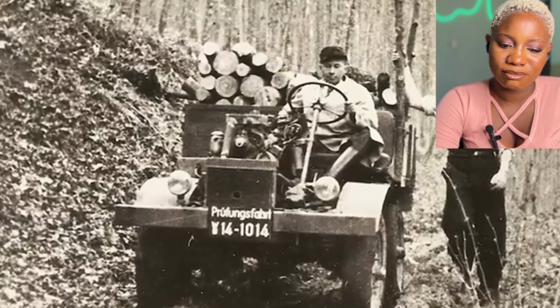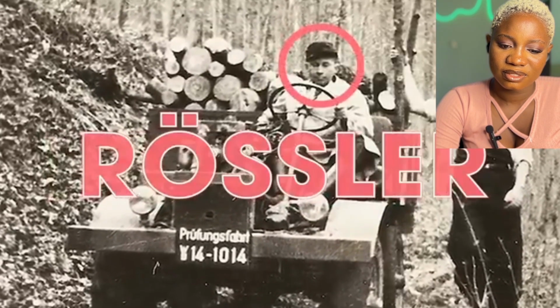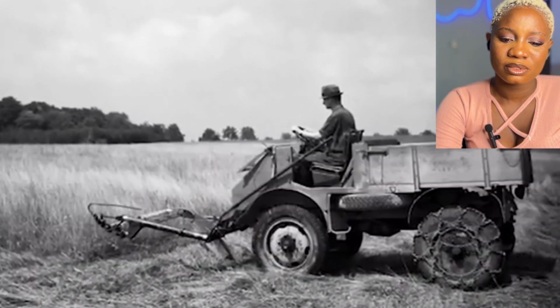Albert decided to partner up with a couple of his engineering homies, Hans Zabel and Heinrich Rüssler, to develop the ultimate tractor. And during a very German bratwurst brainstorming session, they came up with the fundamentals of the vehicle. Okay, with that statement, I'm thinking the Germans actually invented the tractor. It's always the Germans.